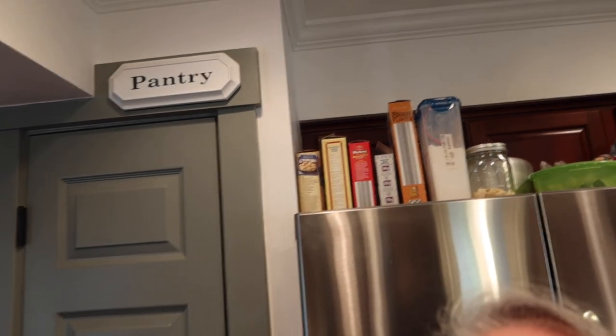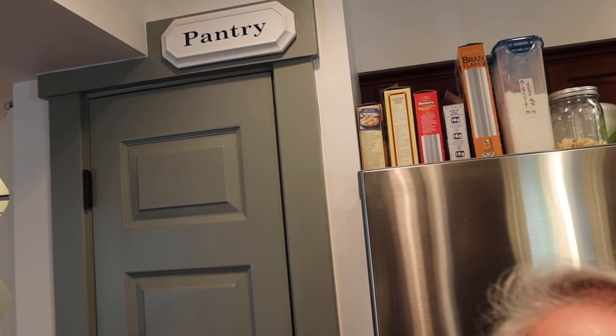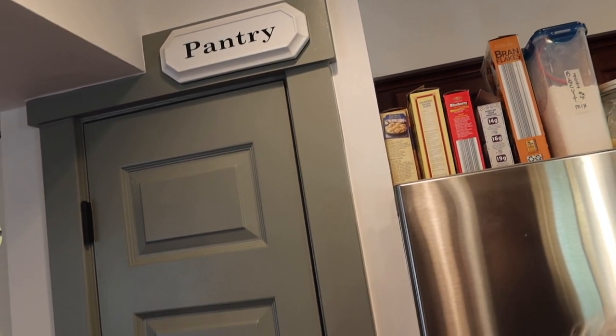I love this door. I love the color. I love the little pantry door up there. Can you see that? There it is. And the guy cut that just perfectly, so there was enough room for that sign. I've had that sign for a while, and I finally got to put it up.